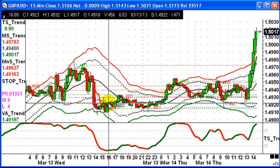Great trade. So a good week last week, some really nice moves, and obviously a lot of volatility into this weekend. It's going to make for a very fascinating week for the week starting this 18th of March.